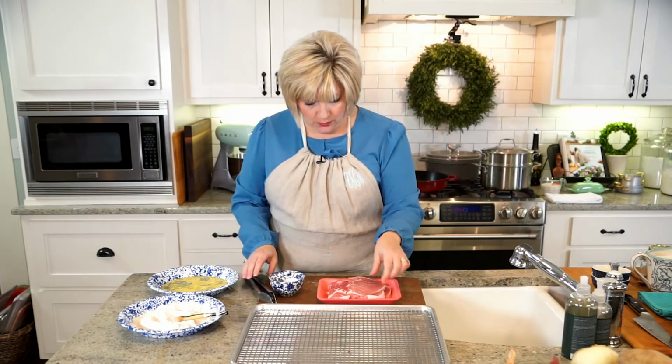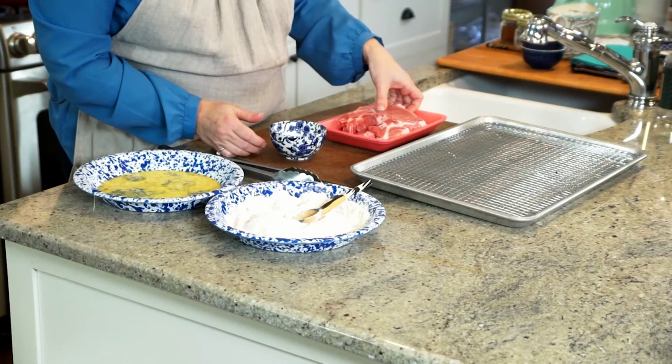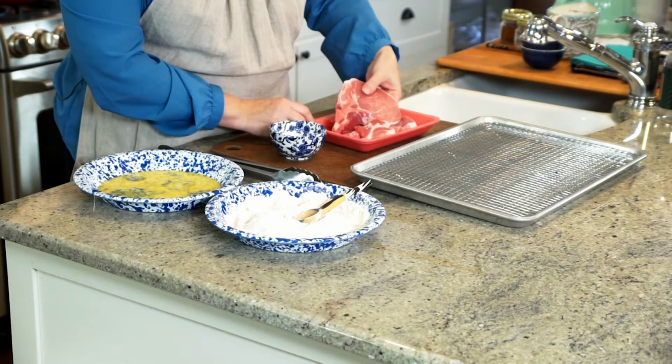Okay, so what I want to do, I'm not going to use these. I just am not. I'm a hands girl. So we have our 3 bone-in pork chops, okay?